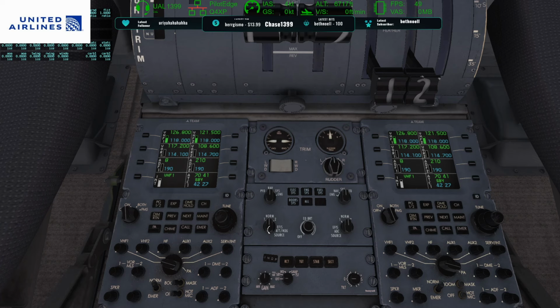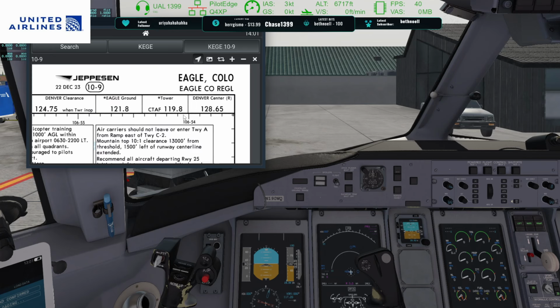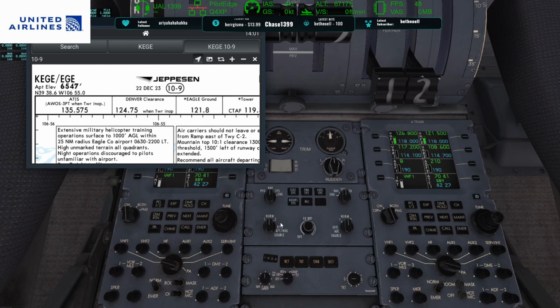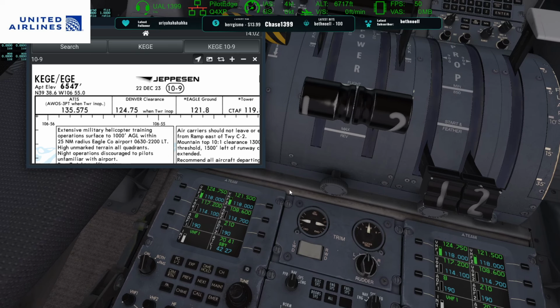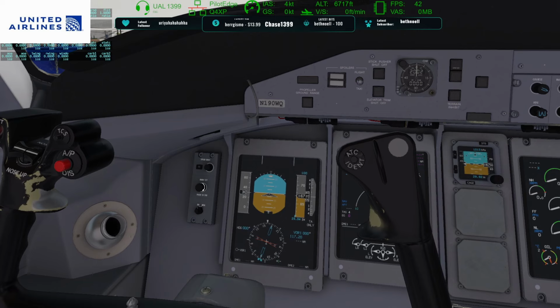All right, so the frequency again, 124.75. Ground is 121.8, using a radio panel, so it didn't show up in the standby, but that's okay. And we know the altimeter is 2976. ATIS is 135.57. The other thing is, if we were to fly this on VATSIM, we wouldn't have any ATIS. At least here we have ATIS. Arriving and departing runway 25.